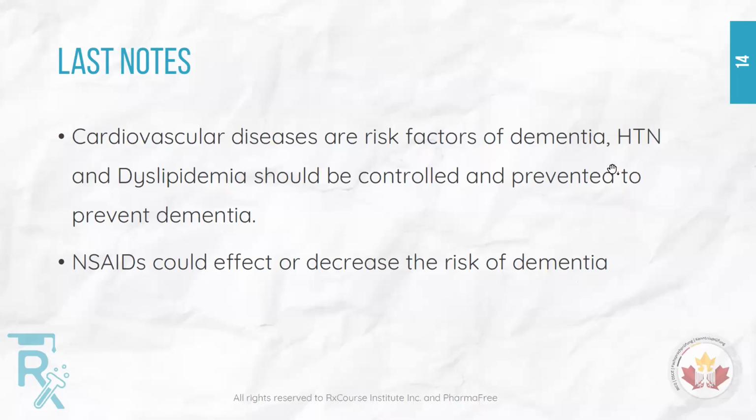We already discussed that. Hypertension, diabetes, our colleague here helped us and said that already, that's fine. NSAIDs could decrease the risk of dementia. Does anyone have an idea why NSAIDs might decrease the risk of dementia? It's simple and direct. Why would ibuprofen decrease the risk of dementia? Hello? Might prevent the vascular one.